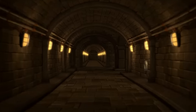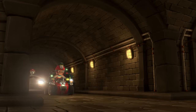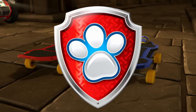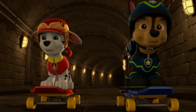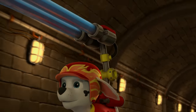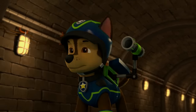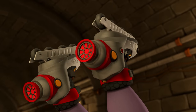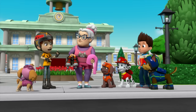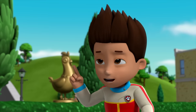We're going too fast. I can't stop. Hang on and give me my sweater. Target deploy! Marshall, Chase, you'll have to stop them. Nice! All right! Arf, arf! Water cannons! PAW Patrol, that was extremely something I won't ever try again. You're welcome, Danny. Whenever you need a rocket stopper, just yelp for help.